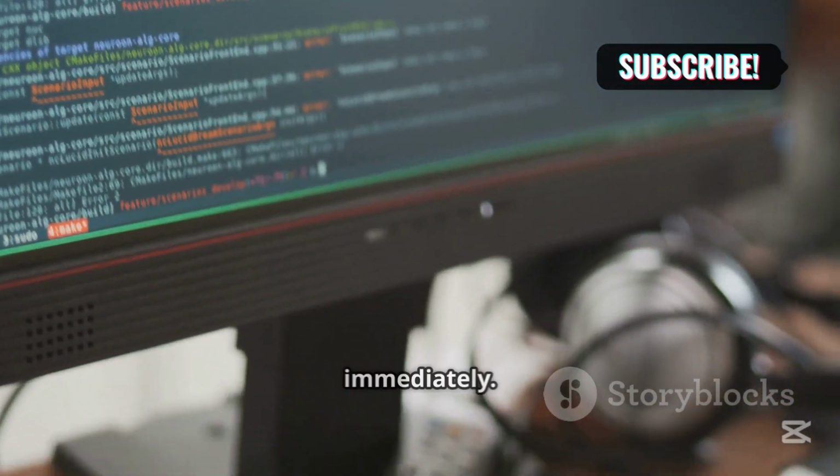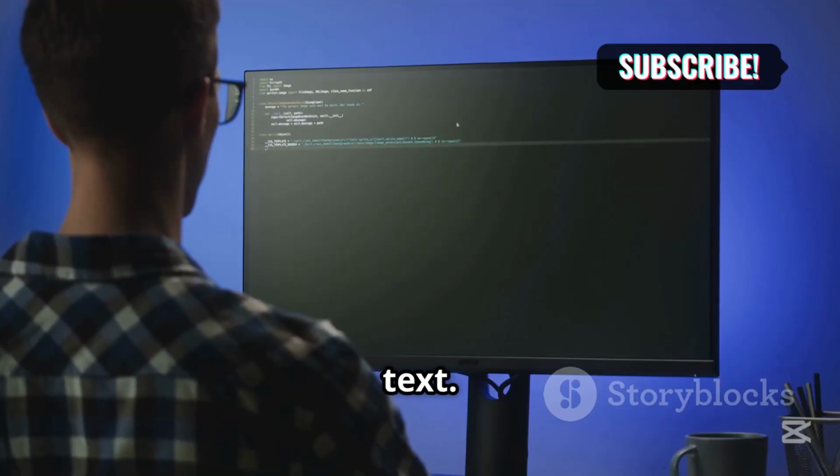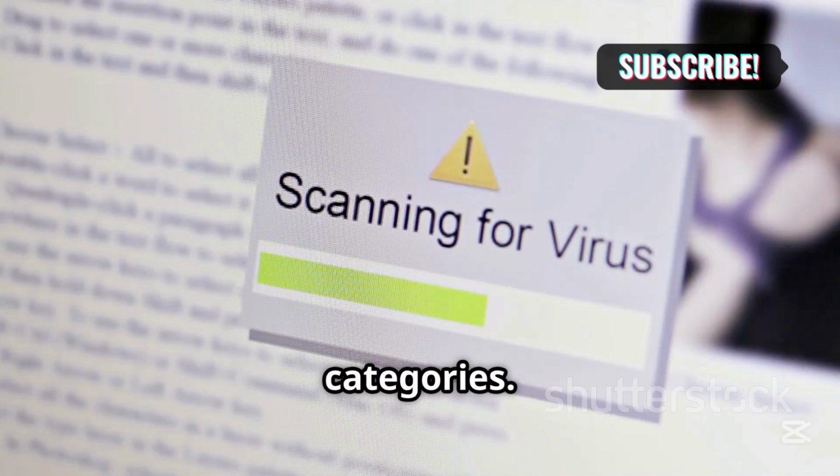Lynis will start working immediately. You'll see a lot of text. Lynis is checking different categories.